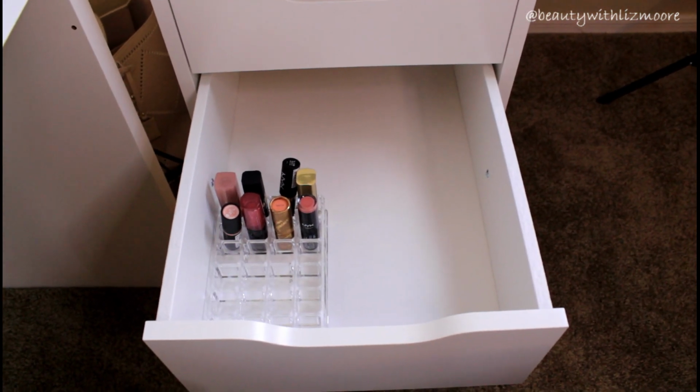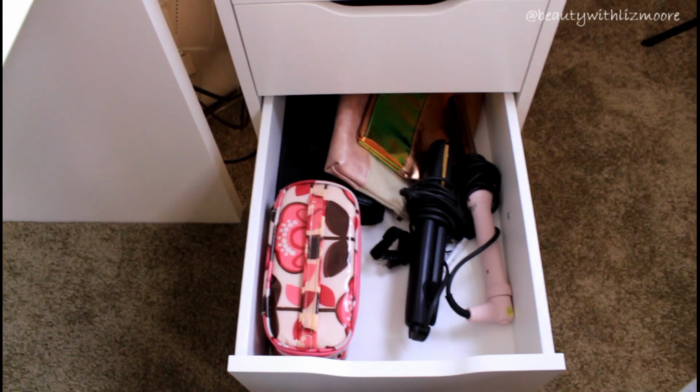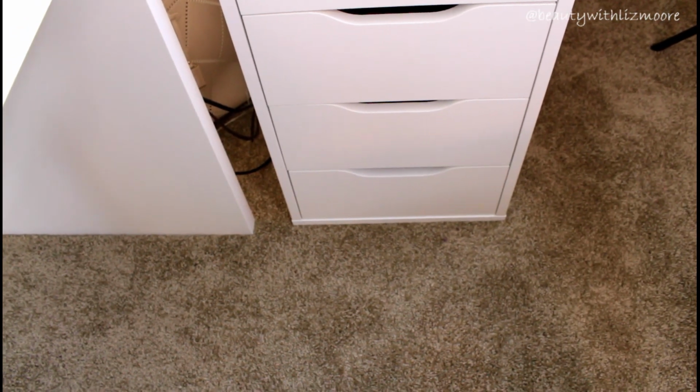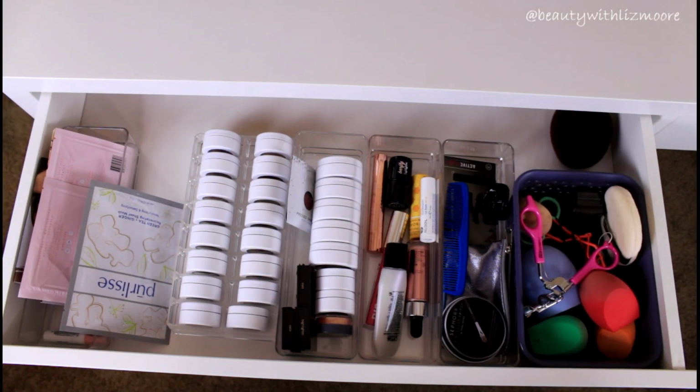This drawer will be full one day. One day. And then in this drawer just hold some of my makeup bags and some of my hair tools. The bottom drawer is just for some camera equipment. And this is a drawer on my vanity. I just have a bit of random stuff.